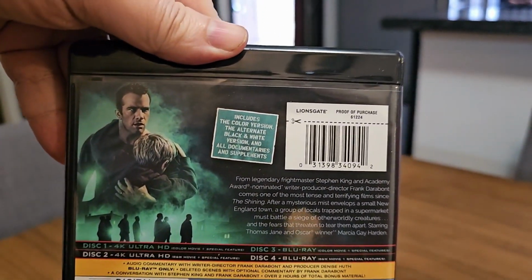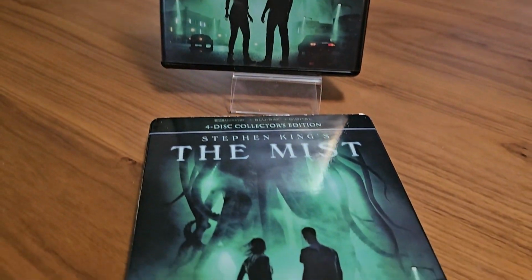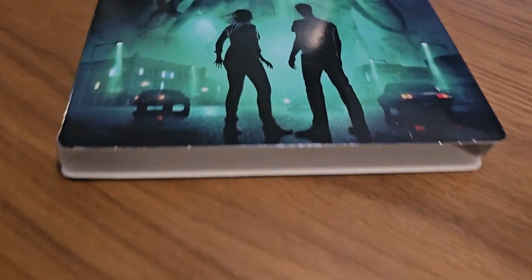The aspect ratio on this one is 1.85:1, which is one of my favorite ones because it covers most of the screen. The movie is about 2 hours and 4 minutes or 6 minutes. There's a lot of really great stuff in here. I think this is pretty much the definitive version of The Mist. So if you have not picked this up yet, it gives you another reason to watch it sooner too, because you get the black and white version.